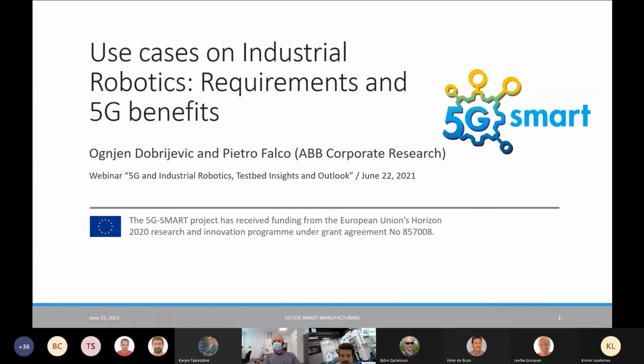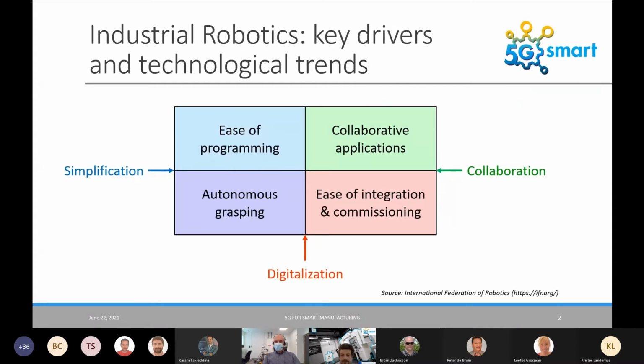So, Pietro, if you can go on to the next slide, please. Before we start, I would just like to point out that after this slot, after showing you main results from our practical work, we'll also have a Q&A slot where you are free to enter your questions in the chat, and then we'll have speakers addressing your questions and providing comments.